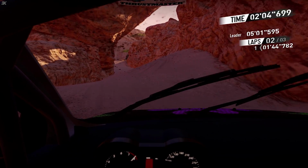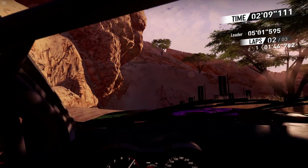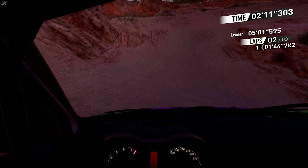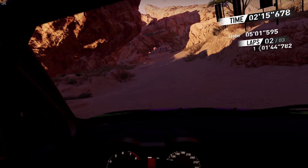There's a bit of dirt there. Get out of it. I'll be able to see where I'm going. And I'm having the wipers on and the bonnet rise going into a corner, not the ideal thing.